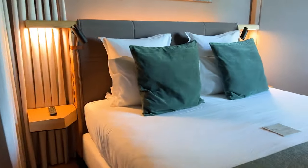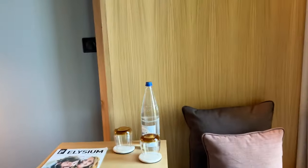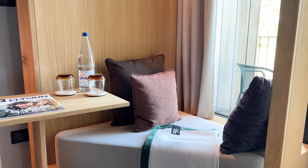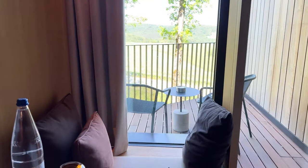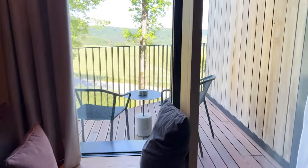Nice comfy bed. Well, we are about to see if it's super comfy. But this is what I think is super cute, a little nook area so you can do some reading or whatever, coffee, especially when it's cold. You might not want to go outside, so you can just sit by the window and watch the views.